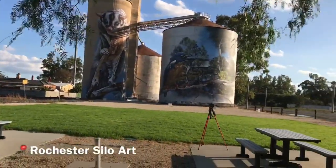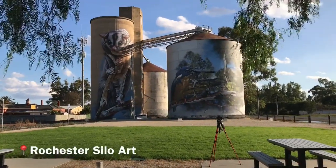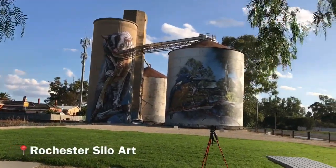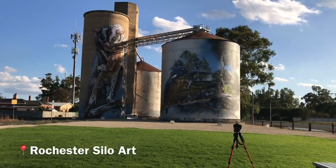The artist's name is Jimmy. It says Jimmy Date, is it? Jimmy Date or Jimmy Guy? Probably if you looked up silo art somewhere, you'd find him. He's doing all the silos in all the country towns in Australia.